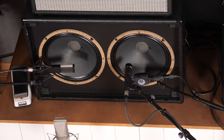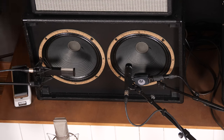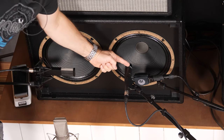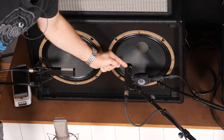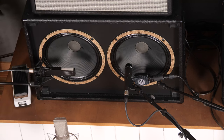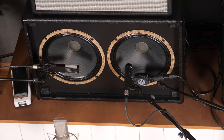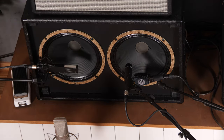Let me put the Ribbon mic closer. Wait, the 57 has the membrane here, right? Where the Shure logo is. Right, Teemu? It's not at the front. I'm pretty sure it's relatively far to the back. I'm 99.9% sure. So this should be pretty much in phase. Yeah, looks correct. So this is going to be the SM57 and the SE Electronics Ribbon mic together.